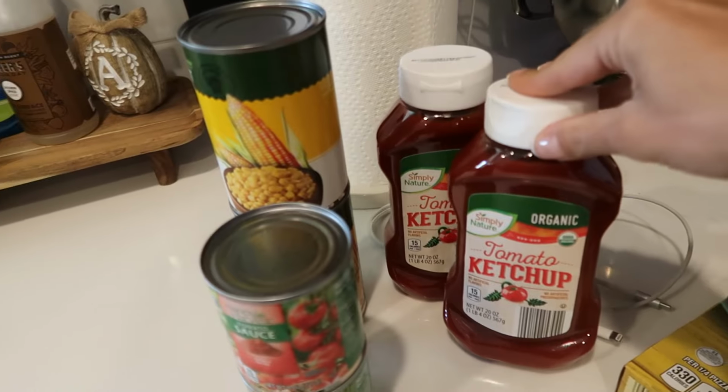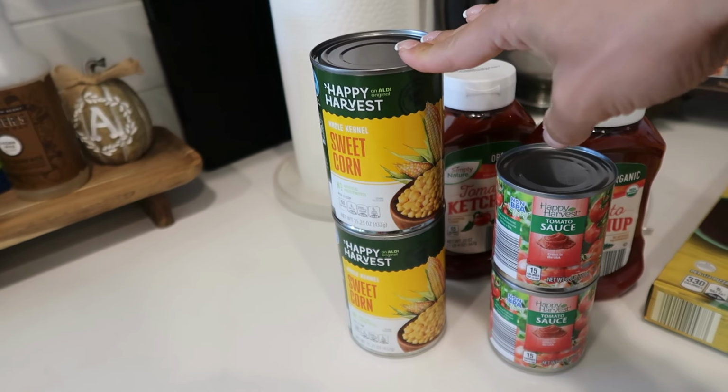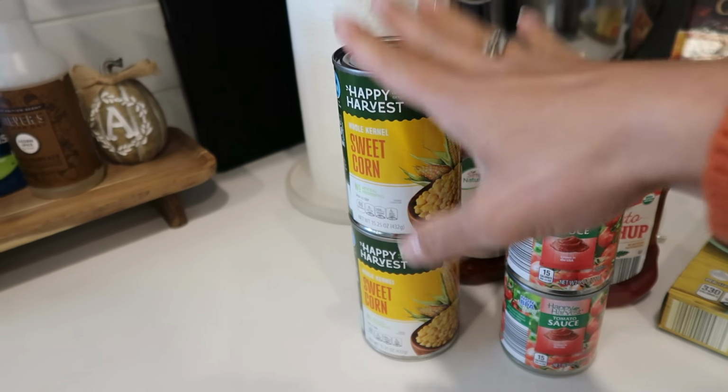Some tomato sauce to make chili one night soon, and some corn for the recipes. I can't believe I was out of corn. Normally I'm pretty stocked up on my cans, but we ran out of that.